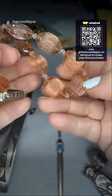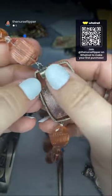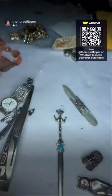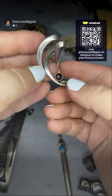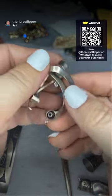Yeah, I'm not sure how you would add to this one because it's got the fasteners up front. If I had an idea, I would tell you. And I did hear you on these. Here they are. Run the necklace.